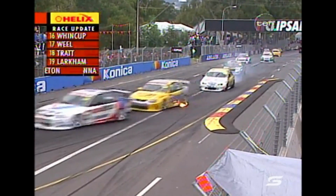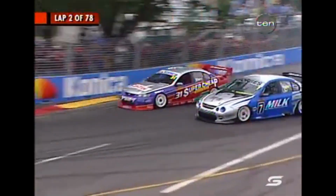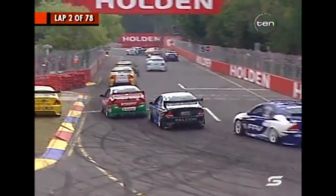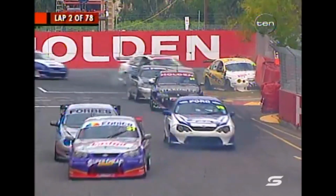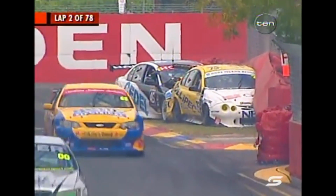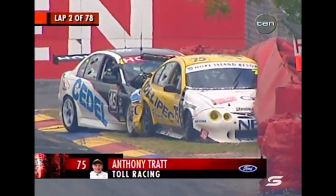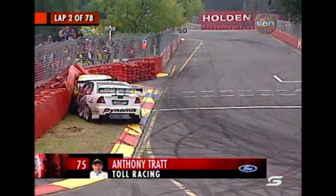This is where we saw quite a few dramas yesterday. A little puff of smoke out of the back of Anthony Tratt. And on the inside, Stephen Ellery took that line aggressively. Oh, someone's in there with a flame. Oh, in goes one of the Team Dynamic cars. There must be something on the road up there. So car 45 heavily into the back. That's Jason Richards, and that's very likely a safety car incident.